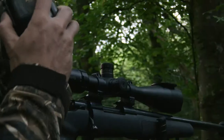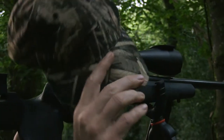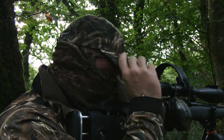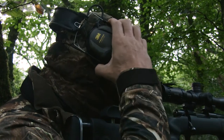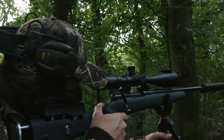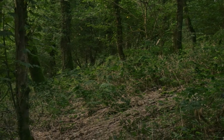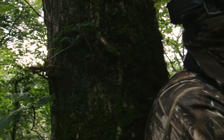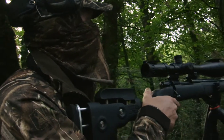At such close quarters, we must remain perfectly still and blend into our surroundings. This is where my Realtree camo really comes into its own. The near perfect representation of nature breaking up your edges and its sophisticated shadow effects softening outlines. We don't want to spook the bucks and blow our chances. All that's left to do is wait.